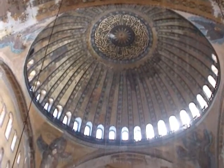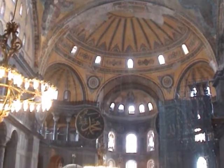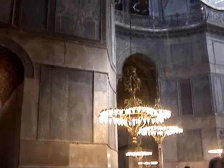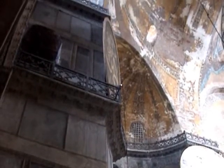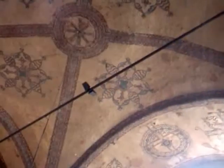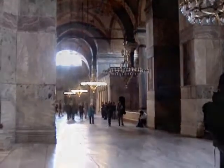There are many remarkable things here. The most remarkable thing about this building, to me, is the fact that it was built in the early 530s AD. It was inaugurated in 537. Now, the name, Hagia Sophia. It doesn't mean, as I always thought, Saint Sophia. It means Holy Wisdom, the Church of the Holy Wisdom of God.